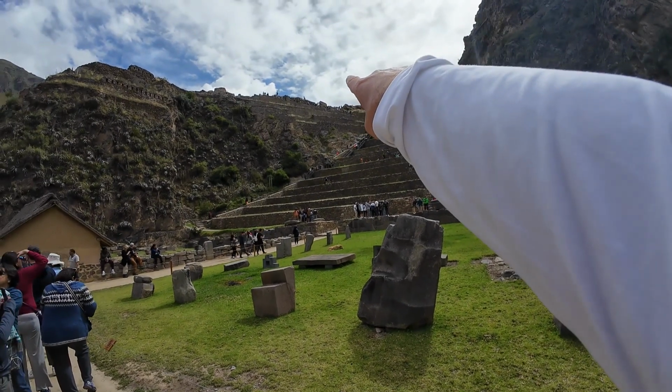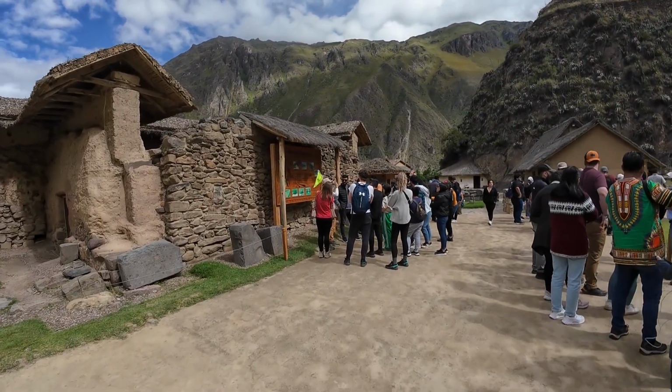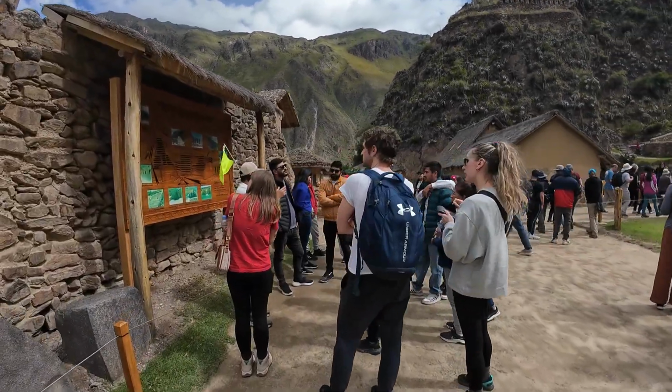Way up there we're headed. I think I see a part of it right there. So we're going to start the climb in a minute. I'm going to save you guys from listening to me huff and puff all the way up there. I'll see you guys at the top.